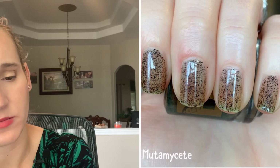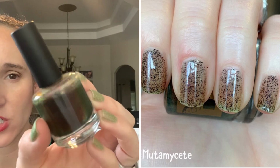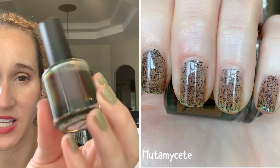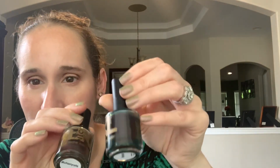This one I have Mars, I believe, and then I think I just picked up another one recently. But really pretty. Okay, another one of the KB shimmers. This one is Muta Mycete. I don't know how to say that, but another one of their sheer jelly-ish polishes with the red to black shifting multi-chrome flakes. So pretty. So this one is more like olive, and this one is more teal. You can see the difference. And then, like I said, over coordinating undies, just amazing. Or contrasting undies, beautiful.